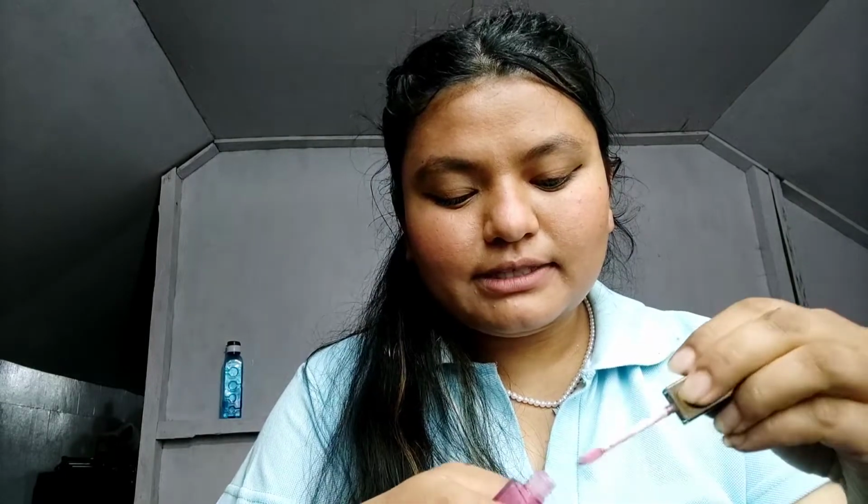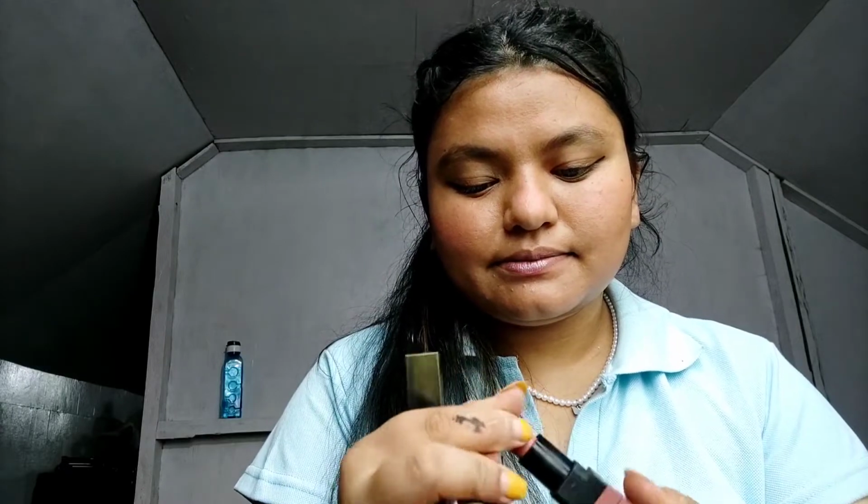Now the last and final step is to add a lipstick. I don't prefer lipstick every now and then, so I use this gloss that much and a little bit of lipstick. I like the nude color lipstick a lot because it goes in an everyday thing and looks good.